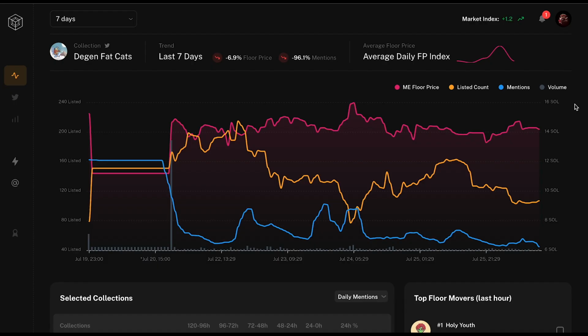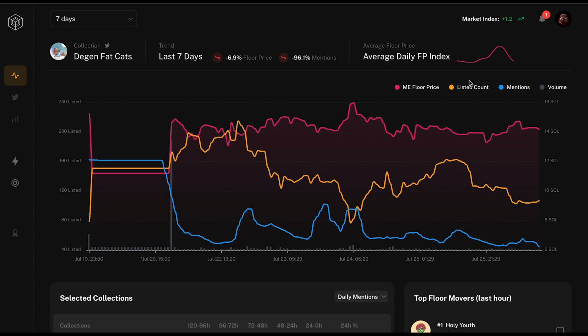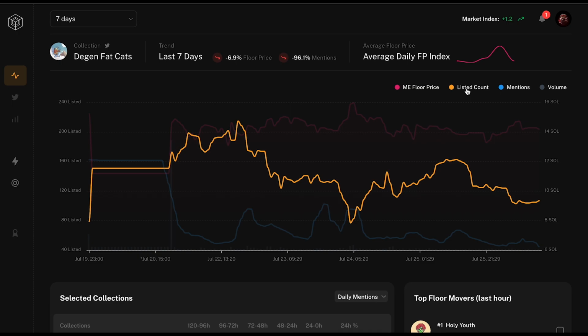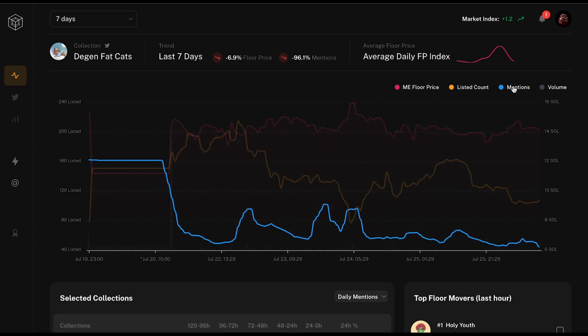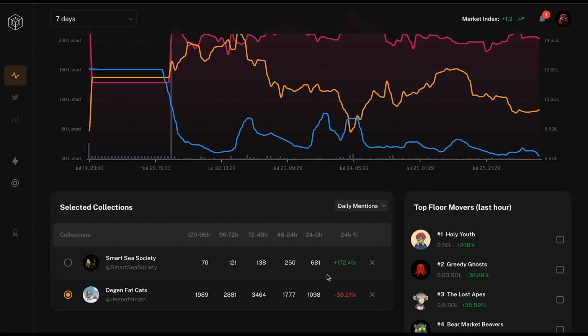As you can see, we've put DJ and Fat Cats in the graph, and we're gonna look at whether our tools confirm that this is a good buy or not. If you've been around here, you know we always like to focus on 2 certain things: mentions and listed count. Mentions, you want going up, and listed count, you want going down. What we can see here is mentions have been decreasing a bit, so there's a bit less relevancy right now. I also like to look at them in the table, and you can see it's decreasing. It's not as relevant on Twitter anymore like it was before.